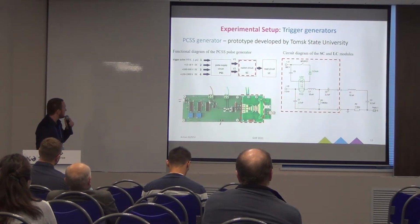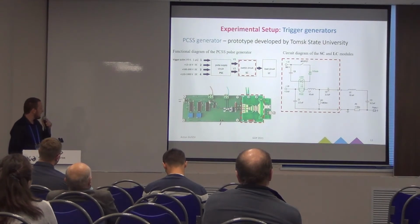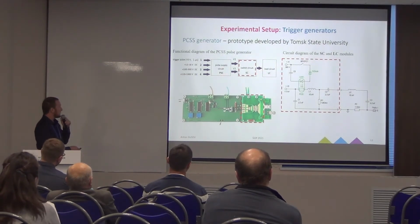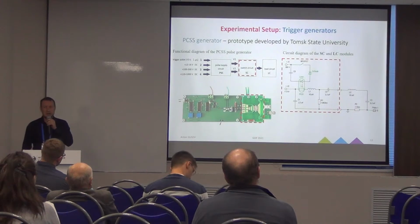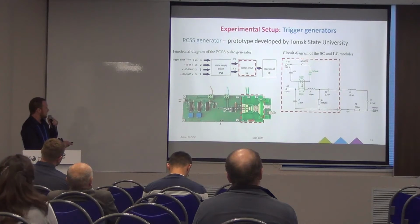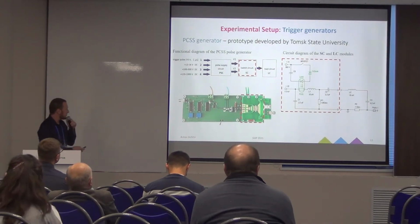A few words about the circuit and principle of operation of the PCSS generator. It consists of several modules. The most interesting module for us is the switch circuit. On the slide it is highlighted in red. So here you see the appearance, this is just a diagram, and the electrical circuit, probably the most interesting part.